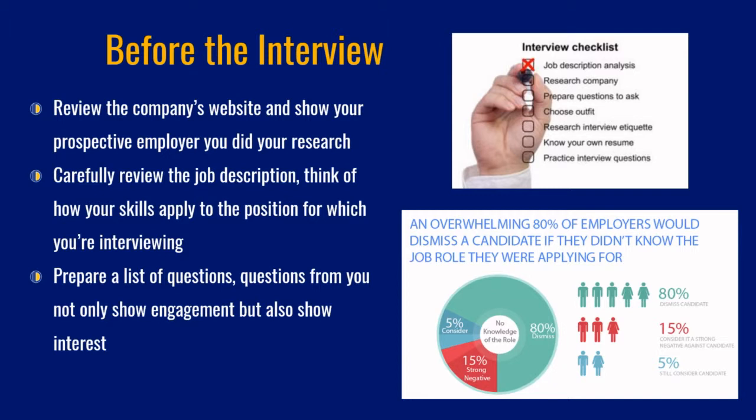I believe so. So some tried and true techniques here. Do the following before your interview. Make sure you spend time and review the company website. Show your prospective employer you did your research.